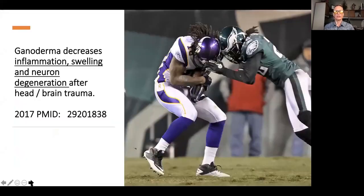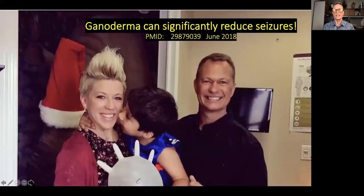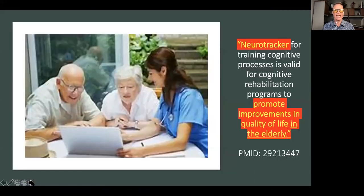Now for a nutrition intervention. This is a PubMed study. Ganoderma decreases the inflammation, swelling, and neuron degeneration after a head and brain trauma. NeuroTracker helps monitor the recovery of pediatric brain injuries. So again, that population. Ganoderma can be quite good for a number of things, including seizures. So that happened to be a young patient that had that challenge. By the way, we have a records release authorization to share that.